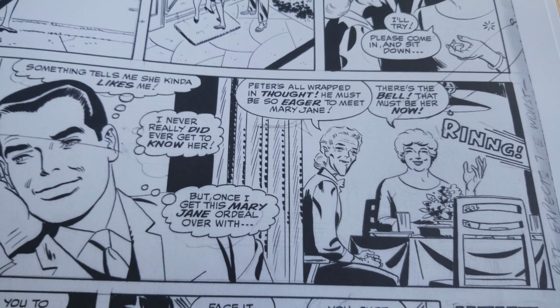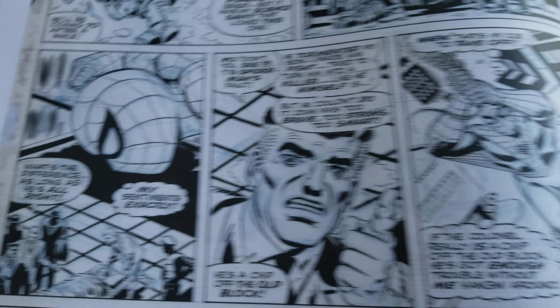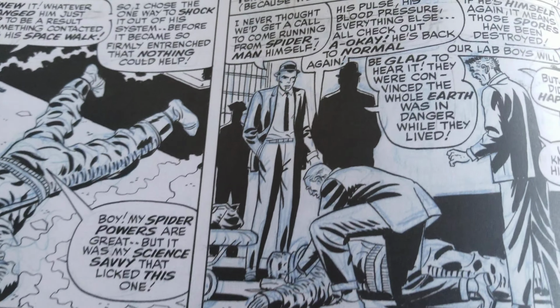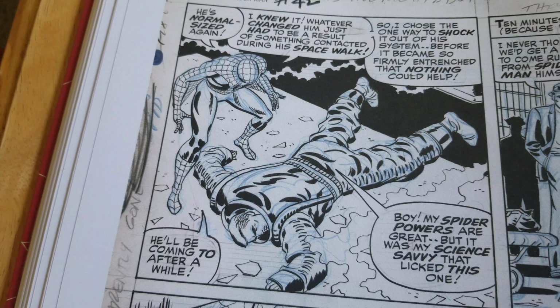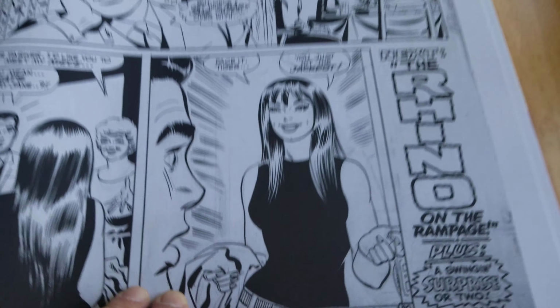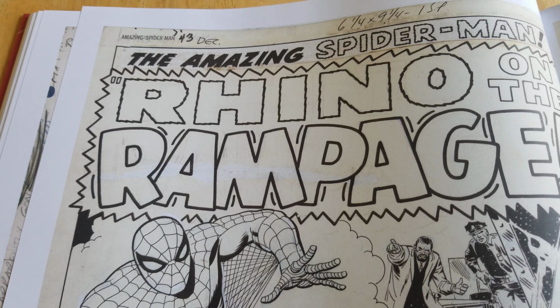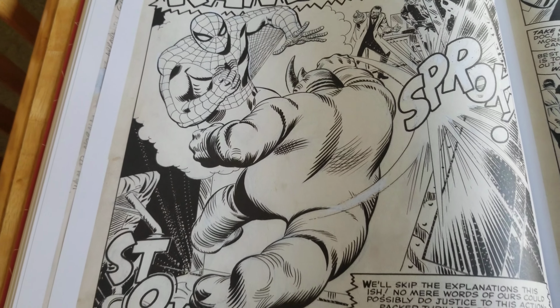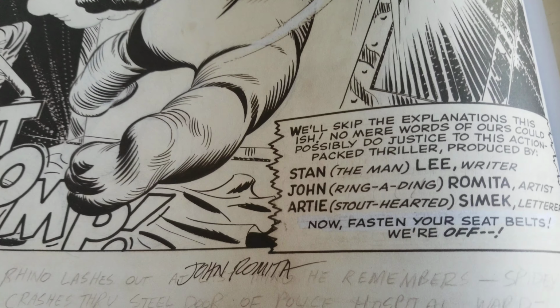And I just love the way high-grade old books look, man. Just the way they look, the way they smell. And you guys know. But that's the iconic page right there. Another splash. Love these splash pages, man. Rhino's back at it.